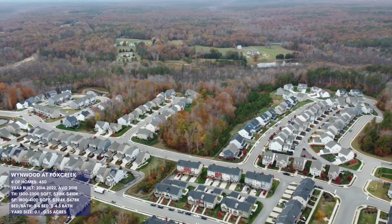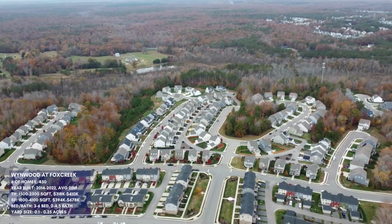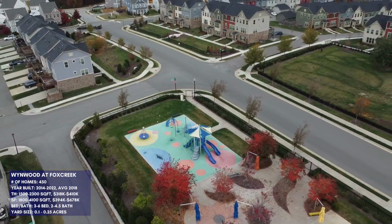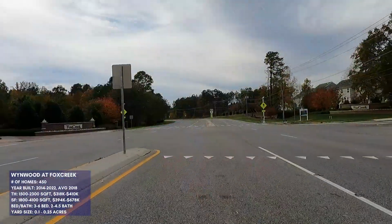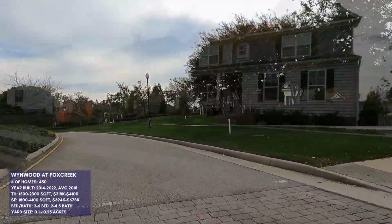And as you can tell from the drone footage, the yard sizes here are much, much smaller, with a range around 1/10 of an acre for the carriage homes to just under 1/4 of an acre for the larger single-family homes. The HOA fee varies based on the style of home chosen, but you will have access to the amenities within Wynwood and to the original Fox Creek HOA amenities. But the downside is that if you want to get to the pools, you have to cross Woolridge Road, which is very busy, so it's best to take your car.